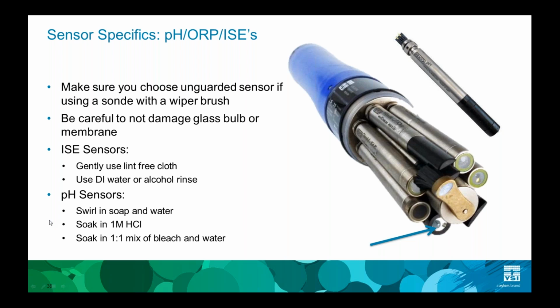Clearly, the most popular of the ISE sensors, the pH and the pH/ORP sensor, can be cleaned using one or all of the three steps that I'm about to describe. The first and the simplest step is to simply vigorously swish that sensor in a beaker of warm water with a tiny bit of dish soap. If you do this in a small plastic beaker, it's less likely for you to damage the pH glass bulb. Many times, this is sufficient to clean the lightest of dirt and fouling. The second step should be used if after inspection, the pH glass bulb appears foggy or dull.